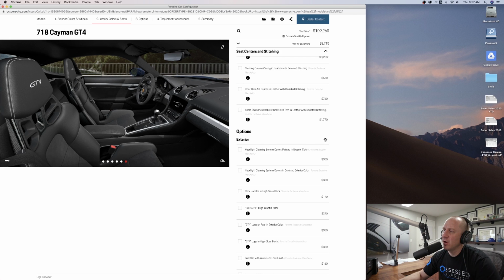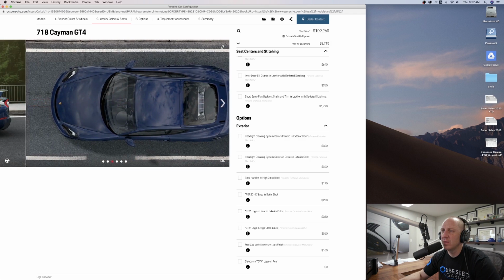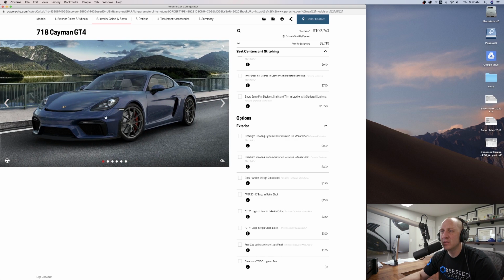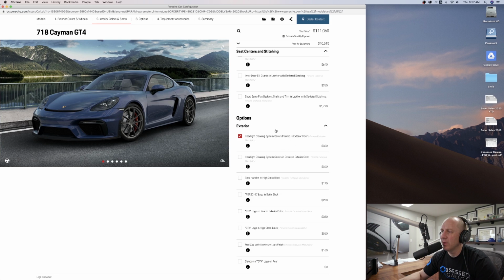And then the exterior options. So let's go back to the exterior look of the car here. Headlight cleaning system covers painted in exterior color. That's these little nibbies right here. They don't show on the picture, but there's a headlight washer somewhere. I don't know where it is in the GT4. So you want to keep that painted in the same color. It's $300, and you definitely want that.